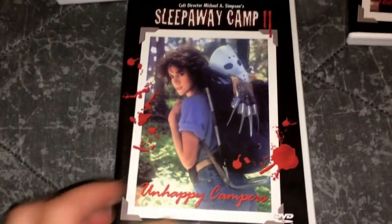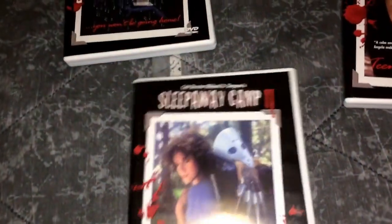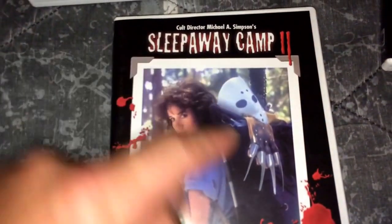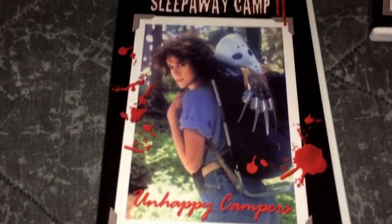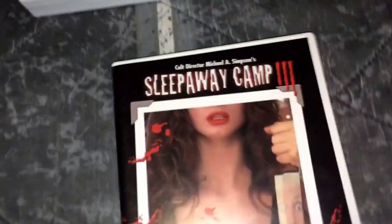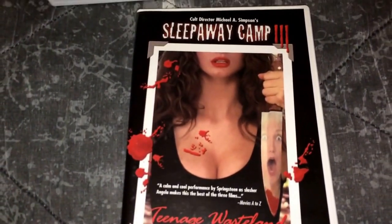So that's Sleepaway Camp, and then you have Sleepaway Camp 2. The same, it has a little art card, and on the flip side it has the chapter menus. I don't think I have to go into that, but you see how they tried to market from Freddy and Jason here. Not sure how they got away with that. And then here they almost have kind of a Michael Myers butcher knife. So that is part 3, and that is my little Sleepaway Camp box set. I'll put that stuff away later.